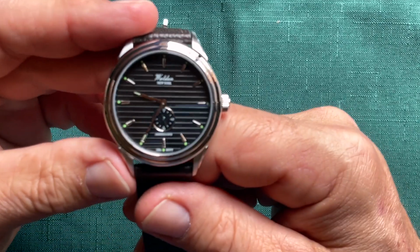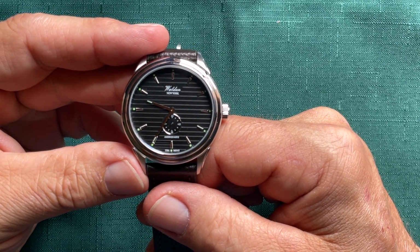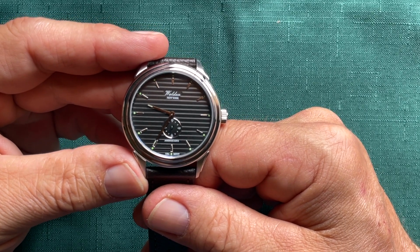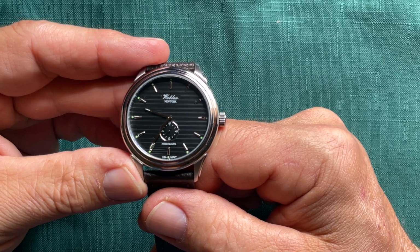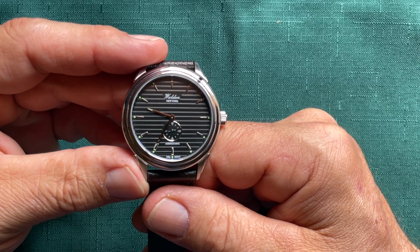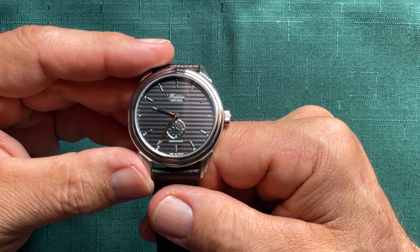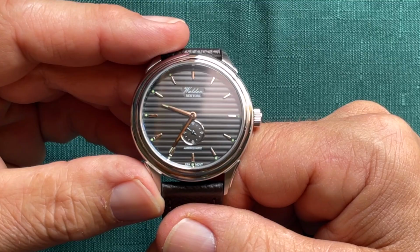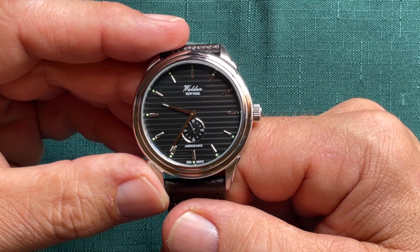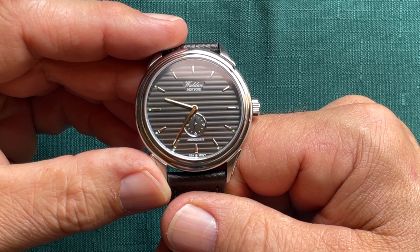So if we take a closer look at the dial, this one here is in what they call the jet black, and this is the Sportline, so it has the horizontal lines on the dial. The dial is an oil pressed stamped dial. They have applied baton indices, which are all high polished, very nicely done. And you can see there are very small Super-LumiNova tips applied on all the hour markers and also on the hour and minute hand.